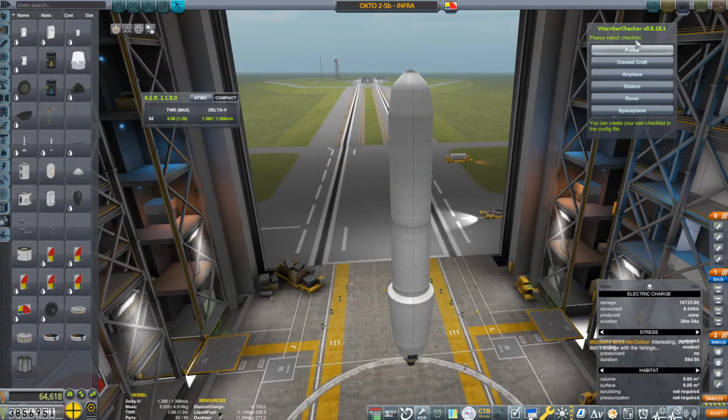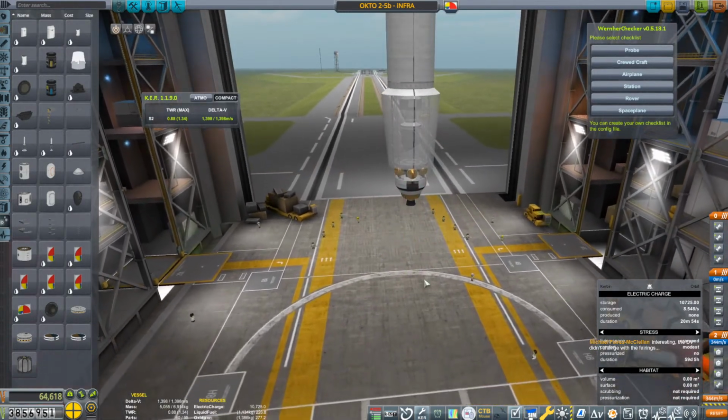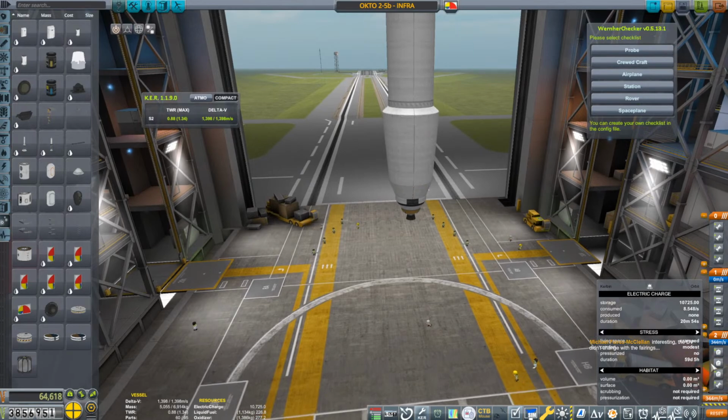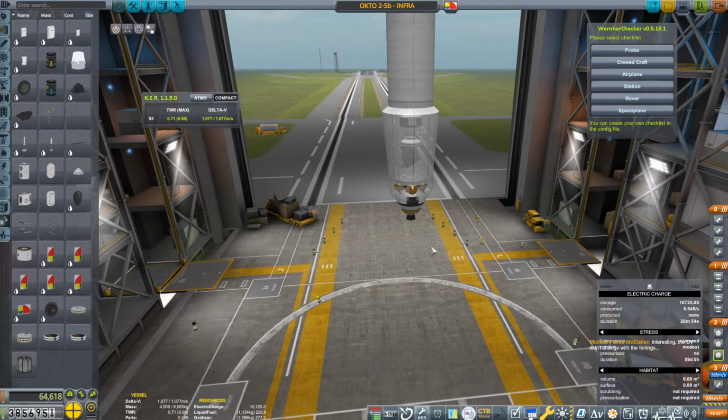This is going to be a thing. Interesting, the DV didn't change. That's because I've got the fairings deploying at the same time as the engine, so it's not counting their weight. So if I put the weight down here, that doesn't change the DV, but if I put it above the engine, so this engine goes first, now I take a knock on the DV.